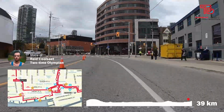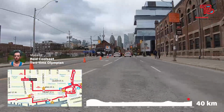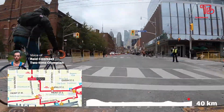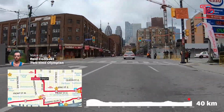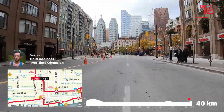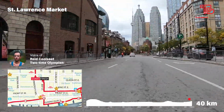You're also heading back towards more crowds. The noise keeps picking up as you head towards the downtown core. And as you approach the 40K mark, there's going to be your last aid station. I like to grab something at this point. Even if I'm not going to drink it, just putting something sweet in my mouth, some carbs, you'll get a little boost from that.